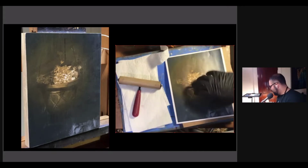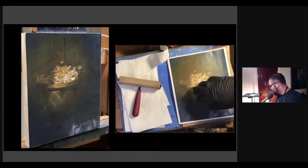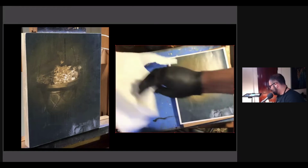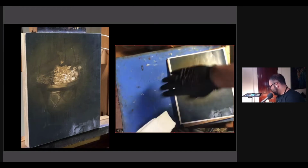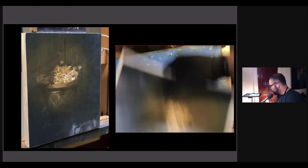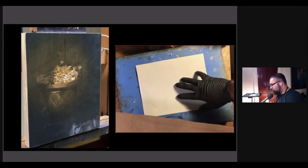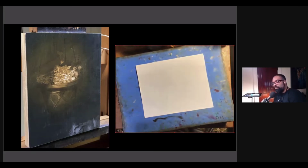So here I have my stuff right here. I'm going to do this on top of my palette here. Not really all that important, but the first thing I'm going to do is wet this paper. The reason why I want to pre-wet this paper is to make sure that it's not going to warp or buckle on me, or shrink or expand unevenly.